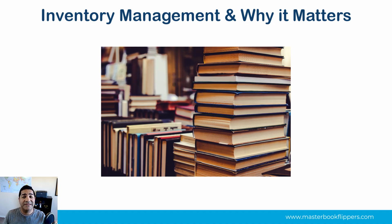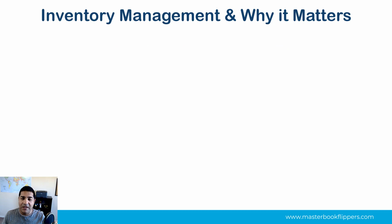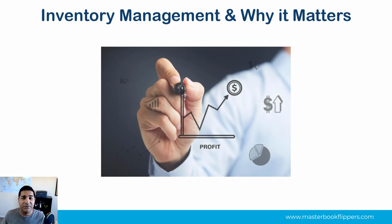All right, so if you're running a book business, your most important asset is books, right? So it only makes sense that you'd want to keep track of them, right? And if you ask anyone running a successful business, whether it's on Amazon or really any other business, even whether it's a product or service, successful businesses know their numbers, right?